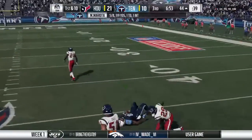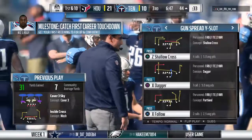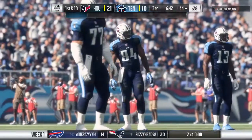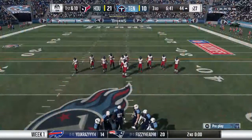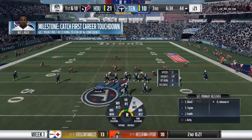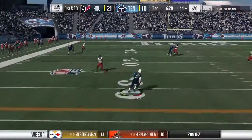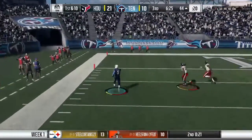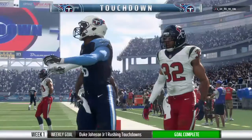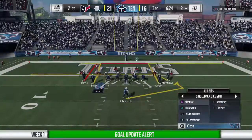He's got a man, complete. And he's finally taken down, but not before getting across midfield and across the 45-yard line. Mariota on first down. Dumping it off for Johnson. And into the end zone for a Tennessee touchdown. Duke Johnson, 44 yards. And the Titans have made this a one-score game.